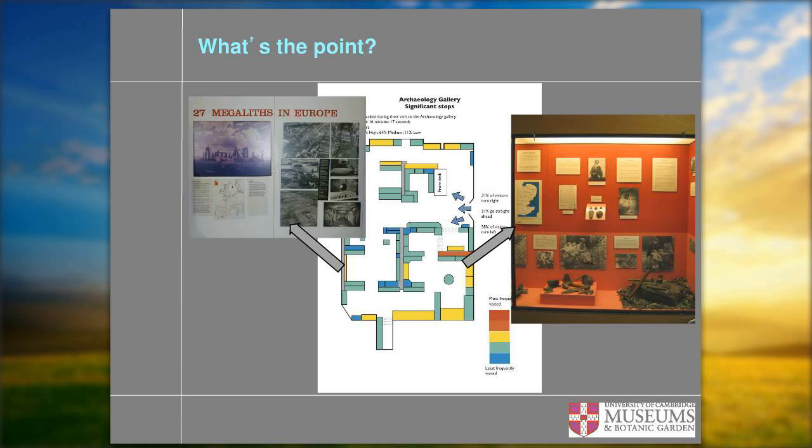And I have to say, my colleague and I, when we discovered that these were the bits where most people were stopping, we pretty much just wept, really, because here we have this amazing collection, and yet that was where people were going with these two parts, and that was really disheartening for us, and we knew that we had to do something about it.